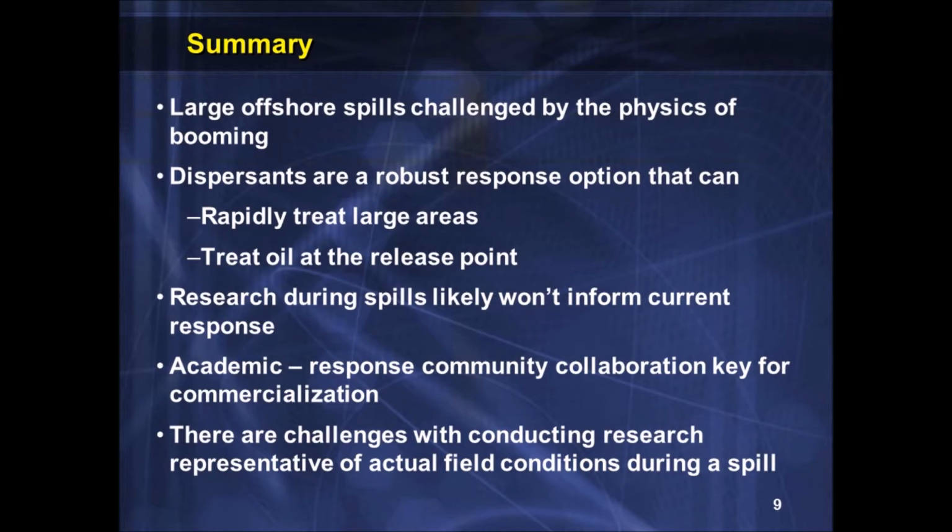I mentioned that last point. So just to summarize, large offshore spills are challenged by the physics of booming. I described that at the beginning. Dispersants are a robust option, and they're important because they can rapidly treat large areas, and they can treat oil at the release point. That's why they're an important response option. If we can only apply dispersants from boats, they may not be much better than any other response option. They may not be worse than other response options because they are not bringing oil out of the marine environment.